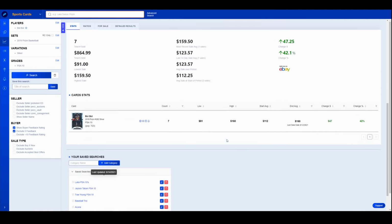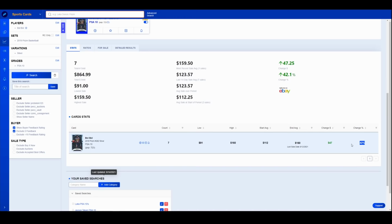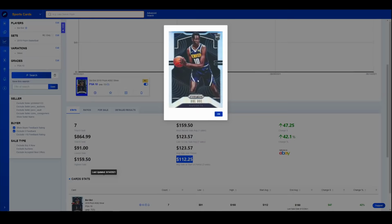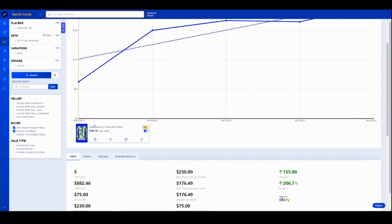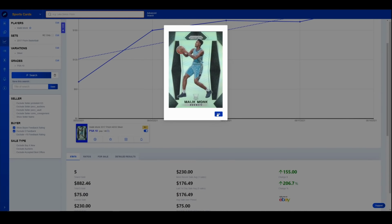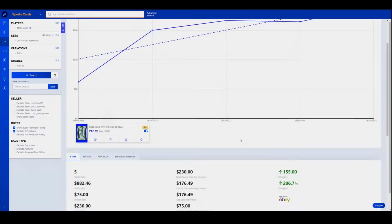Bull Bull prices spiked because of things he did in a summer league game. PSA 10 Silver Prism on the week up 42% from 110 to 160. I just can't. Bull Bull. One of the biggest. This is the most random week of NBA guys going up I can remember in a long time. I thought we got a little smarter than this, but I guess we didn't. Bull Bull up 42%. Malik Monk, your other big winner of the week. Told you, random guy week on the NBA charts.